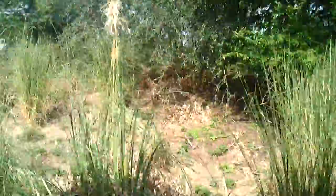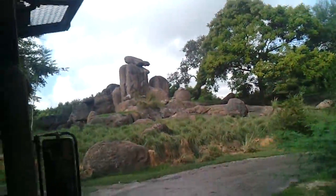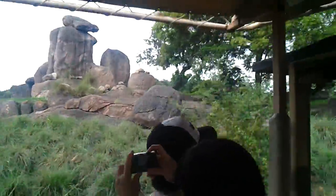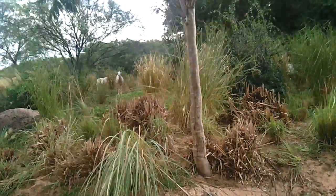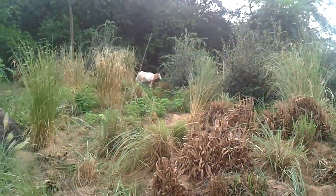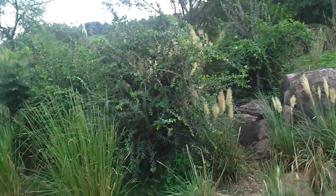Oh wow, right in front of us, this large island of rocks. This is called a kopje, and it's home to a much larger cat that we know as the lion. No, there's no lion. Now, lions will sleep and rest for around 18 to 20 hours of the day. Pretty much the whole day.